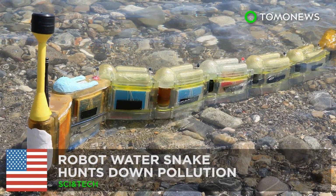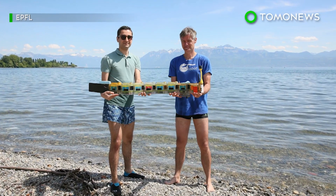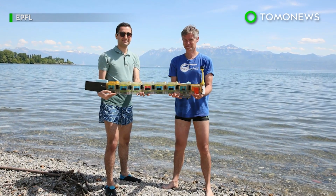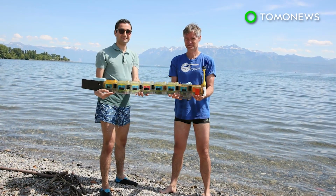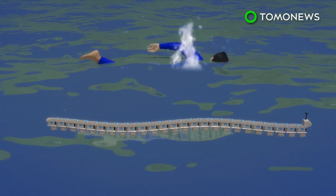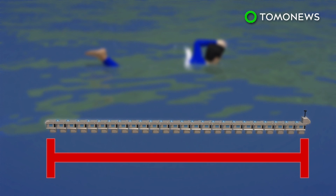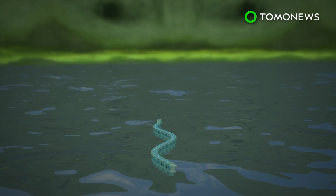This robot water snake hunts pollution on autopilot. Meet Lake Geneva's newest swimmer, the EnviroBot, an autonomous pollution hunter. The EnviroBot is 4 feet long and comprises several special-purpose modules that constitute its eel-like design. The purpose of these modules are twofold.